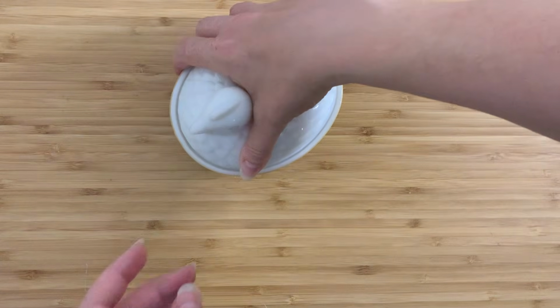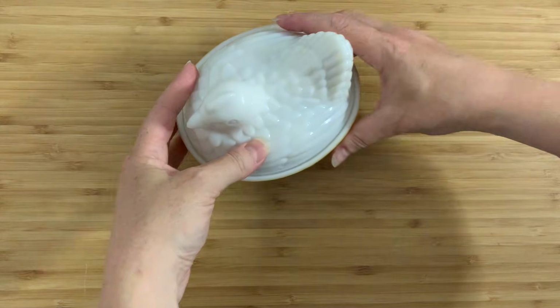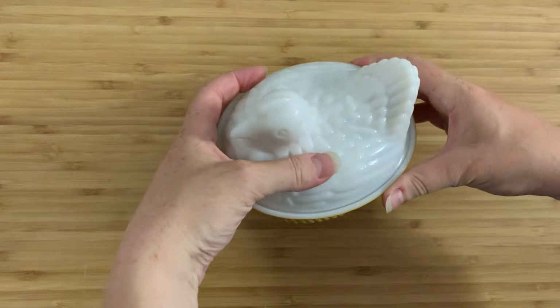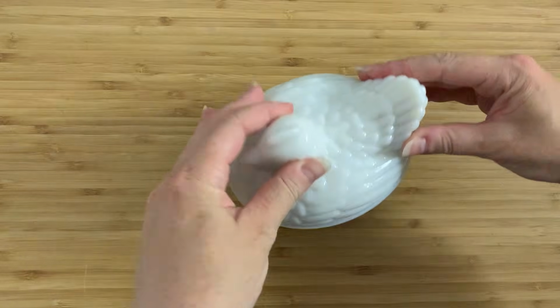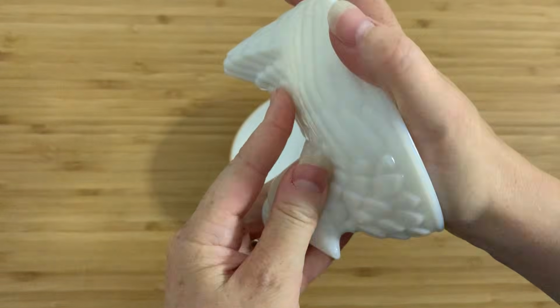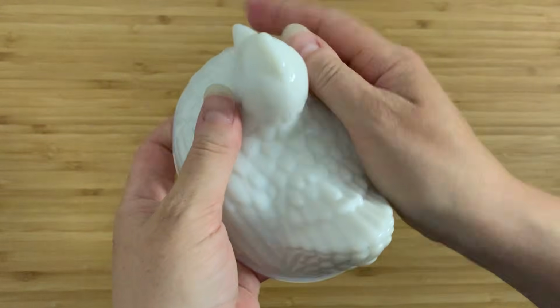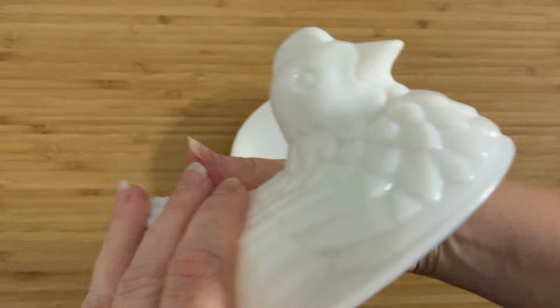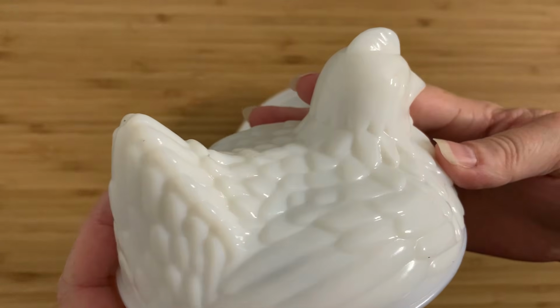I have a chicken, a hen actually. What I have here is a nesting hen on the little base. It is milk glass. It is in perfect condition. I was careful to run my hands all around the edge to touch it everywhere to make sure it's not chipped or cracked or anything. And it's pressed glass, you can see. Very nice quality.